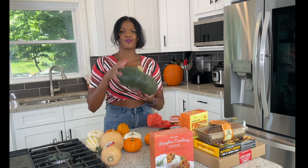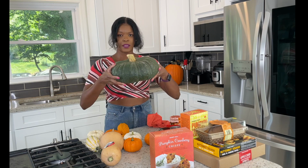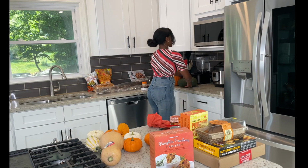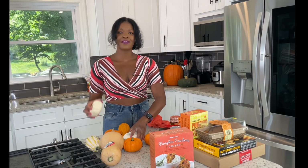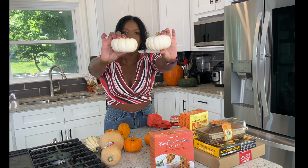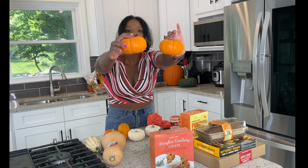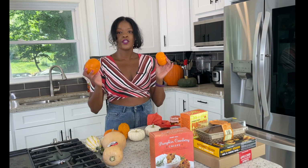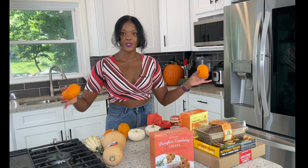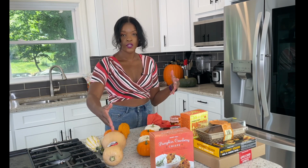I even got this green one. This wasn't $7.99. I feel like maybe it was like $4.99 or something like that, but they're so cute and festive. So this will probably be going on the front porch as well. And then they had all of the mini pumpkins. These were 69 cents each. So I have the little white ones, and then just the little orange ones. I like to use these to decorate around the house or my dining room. If you have a tablescape and you want to create a centerpiece, or just kind of line these up on your dining room table, it looks so cute.